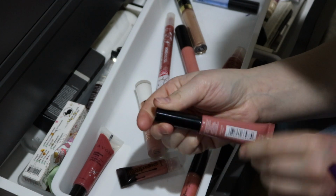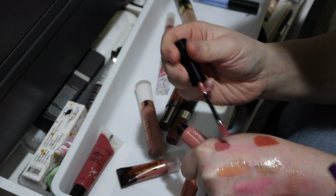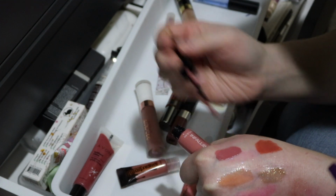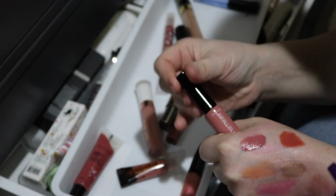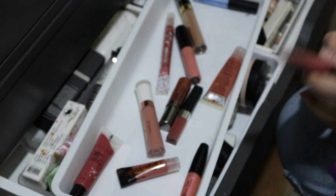Alright, so this one here is a L'Oreal lip paint. This one is in Spicy Blush. I really liked this one. I forgot I had it. It's a really pretty mauve shade. This one's still good. I'm definitely keeping that. Even though I said I didn't really wear those shades, I do like this one.